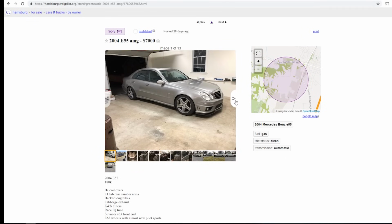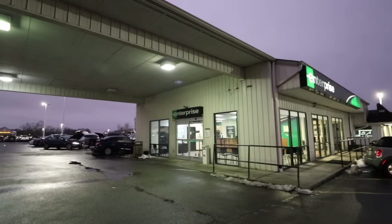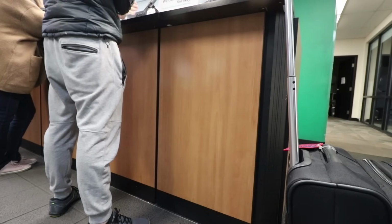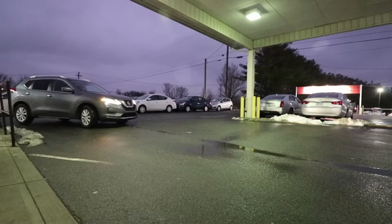I found this car for sale on Craigslist in Greencastle, Pennsylvania, about 500 miles away from my home in Cincinnati. Given the nightmare stories I've heard recently about TSA lines, it seemed easier just to rent a car one way and drive. So I swooped up one and headed on my way.